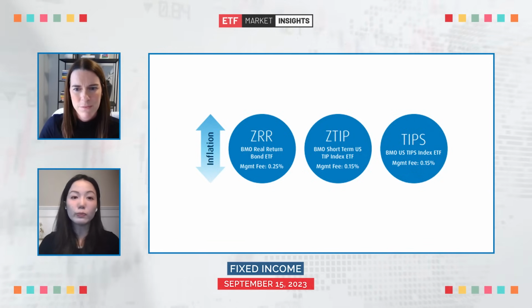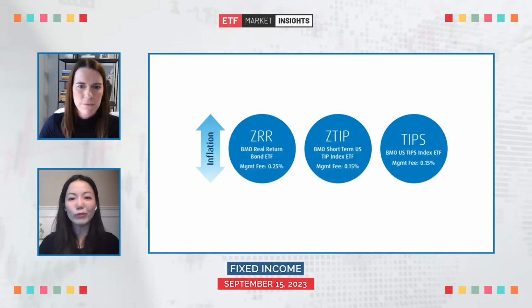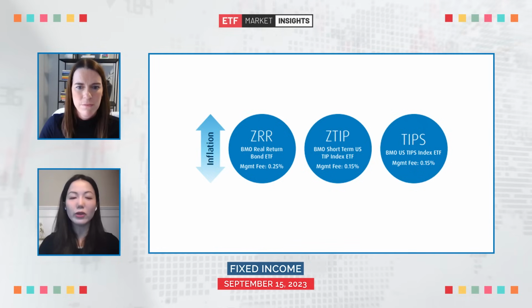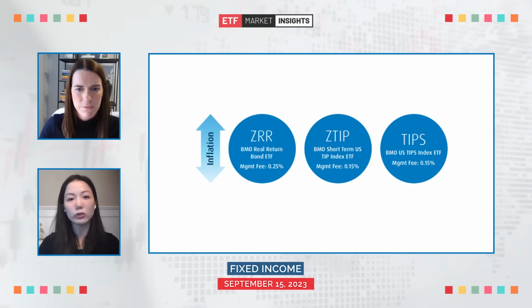However, if investors believe that inflation will remain around the same level as now or decline in the near future, then it makes sense for them to invest in regular government bonds instead. Where do you think inflation is going, Winnie? I think it's going to be going down, slowly trickling down, hopefully. Okay. I hope so too.